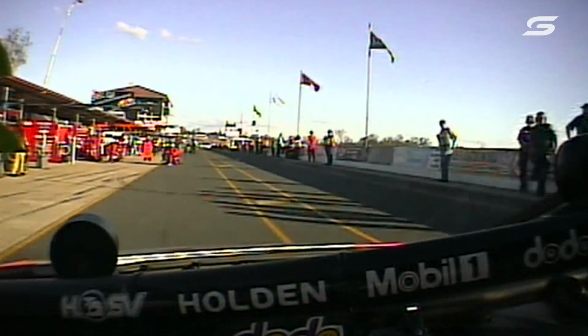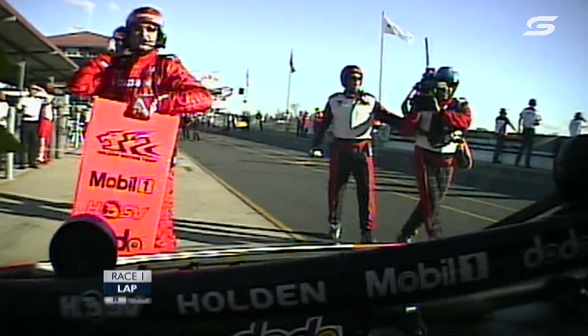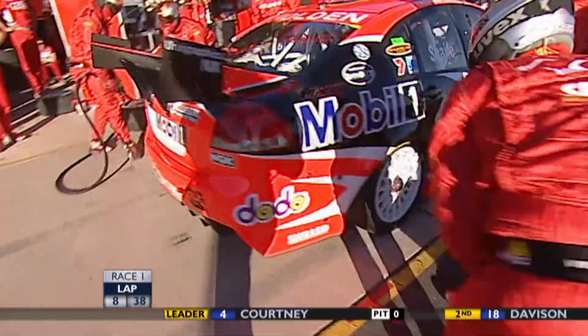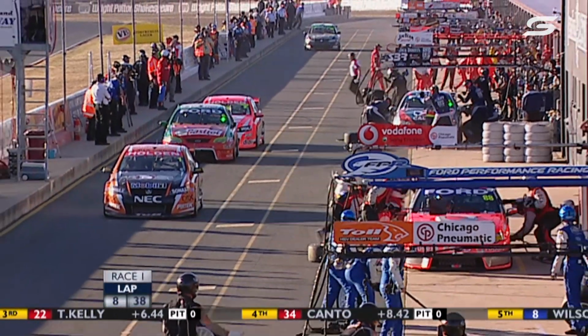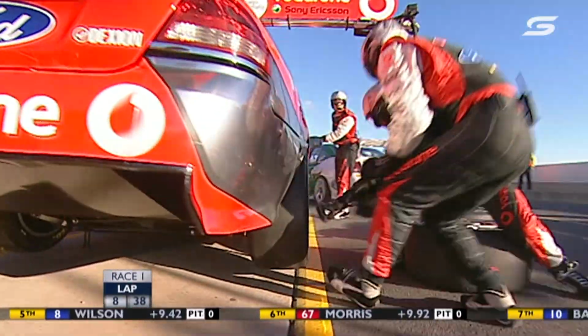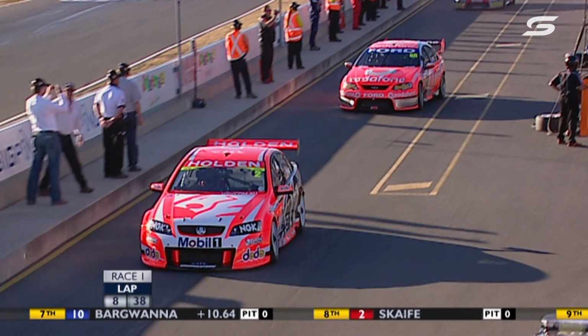Okay. Scaife's also peeled in, and here we are. And remember when Mark Scaife came in, Garth Tander came in, there was a 0.2 second difference. Difference in strategy, rear tyres for Scaife. He got caught up in pit lane traffic. Yeah, he had to wait. Richo will peel off in front of him, but he's had to wait. That'll be good news for Tander. Watch your pit speed. The traffic may have hurt Scaife here.